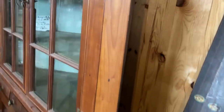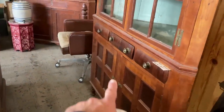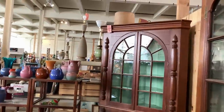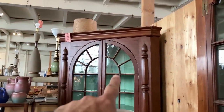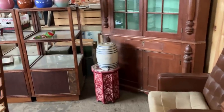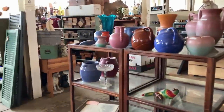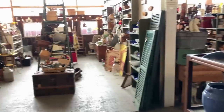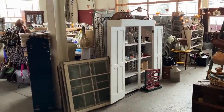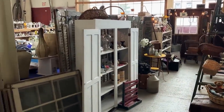I don't think this was here the last time. Look at the panel doors. Wow. There's another stunning one over there. That's only $1,100. All right, you brown furniture lovers, come on now. Rent yourself a U-Haul and come on over here to PA. We've got it. We've got it. And you come and get it.